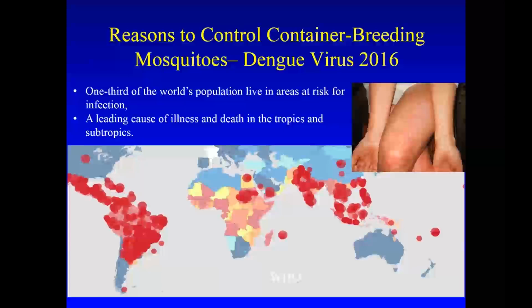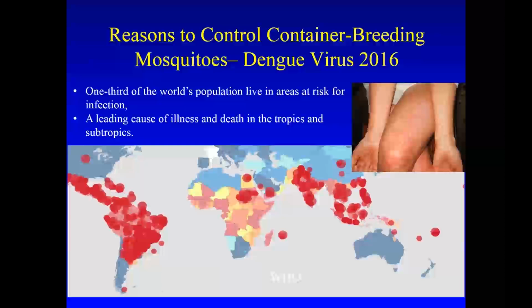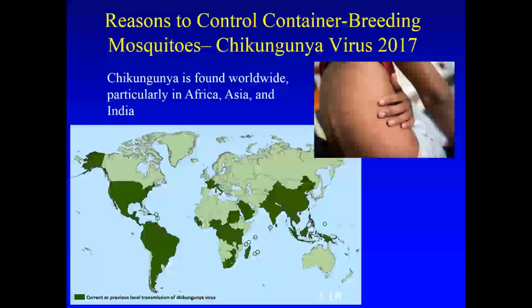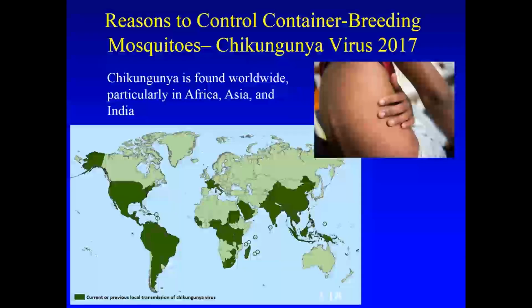Now, there are several reasons besides Zika to control container breeding mosquitoes. First of all, after Zika would be dengue virus, which is a disease that occurs where 1/3 of the world's population lives, and it's a leading cause of illness and death in the tropics. And we've had several cases of dengue being locally spread in Florida in the past 5 to 6 years. Also, chikungunya, which is found worldwide, particularly in Africa, Asia, and India, has found its way to the Americas, and it also has found its way to the United States as well.